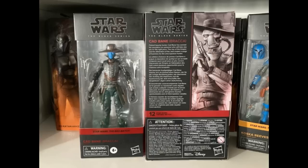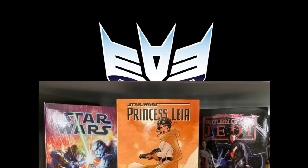Before I even really knew who he was, I saw the figure and I wanted it back in the day, and I still have an old Cad Bane figure. I also have the Black Series one. I might have to get in on this one.